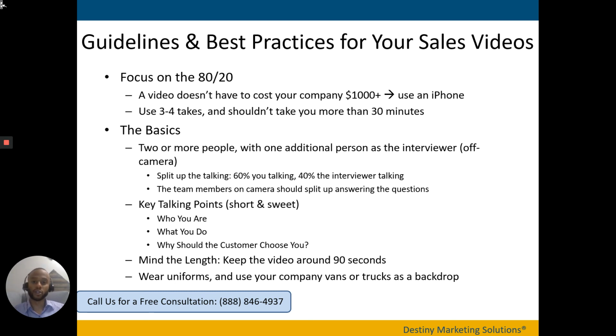Now, if you're a larger operation where you have a dedicated salesperson, it might also be a good idea to put them on the camera as well, because they're going to be the first point of contact for that prospect. So it's great if they already have that introduction on camera before that customer calls you and your salesperson picks up the phone.